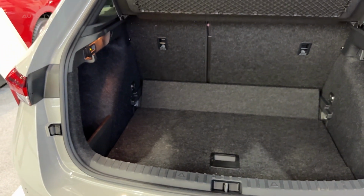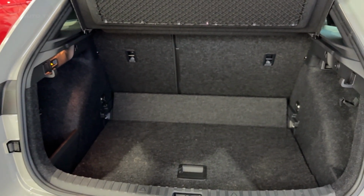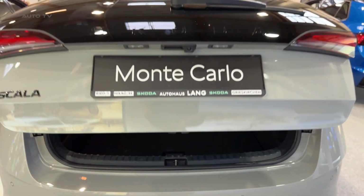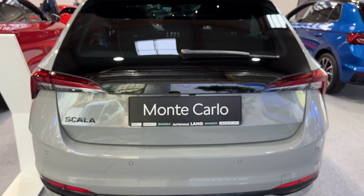The Scala Monte Carlo is a bit of a mixed bag. It's extremely practical, well-equipped, and comfortable enough for daily use. The sporty touches look great, and it's decent to drive. But it's not quite the full hot hatch experience some might expect from the badge and price tag.